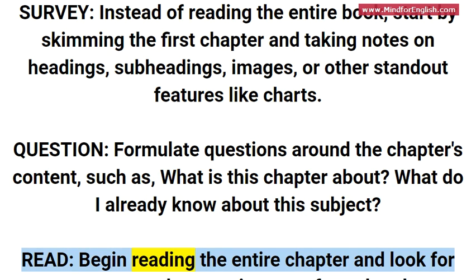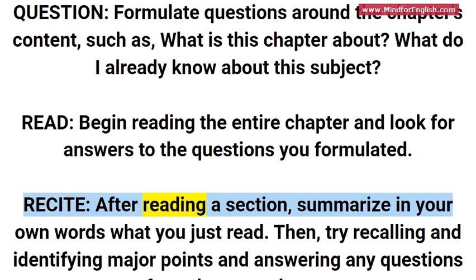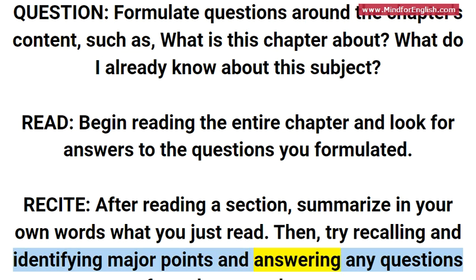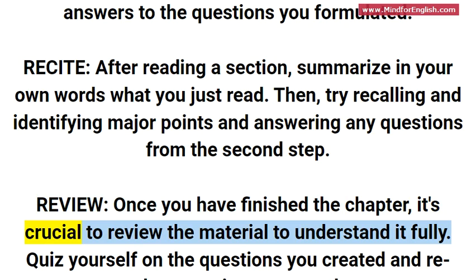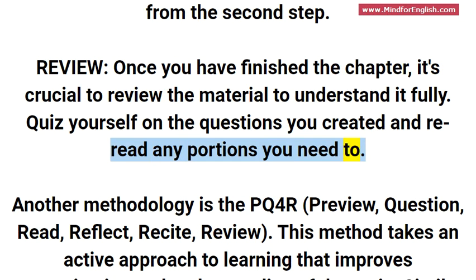Read: begin reading the entire chapter and look for answers to the questions you formulated. Recite: after reading a section, summarize in your own words what you just read. Then, try recalling and identifying major points and answering any questions from the second step. Review: once you have finished the chapter, it's crucial to review the material to understand it fully. Quiz yourself on the questions you created and reread any portions you need to.